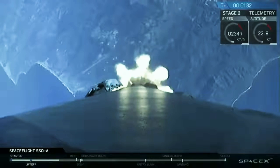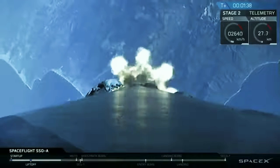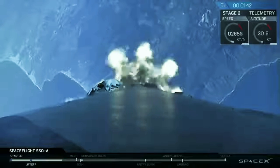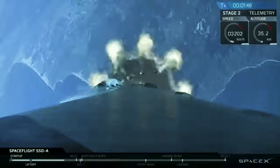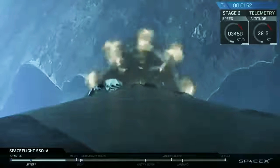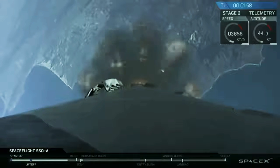MVAC chill has begun. Following SES1, we will turn our attention back to the returning first stage, which will relight 3 of its engines in a boost back burn to head back towards the drone ship. And then finally, we'll see fairing deployment at T plus 2 minutes and 43 seconds. As mentioned earlier in this webcast, we're attempting to recover the payload fairing, and while we will not have a live video feed of this attempt, we'll share updates as they become available.